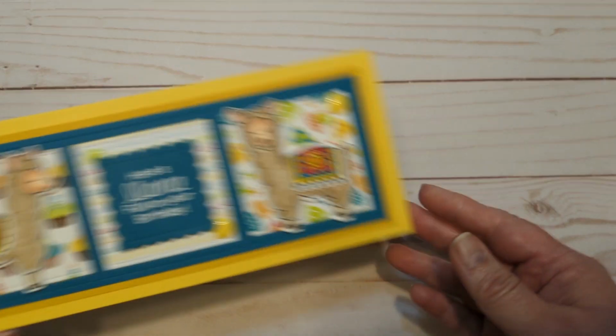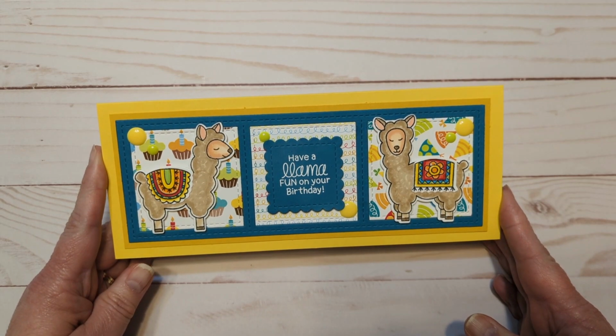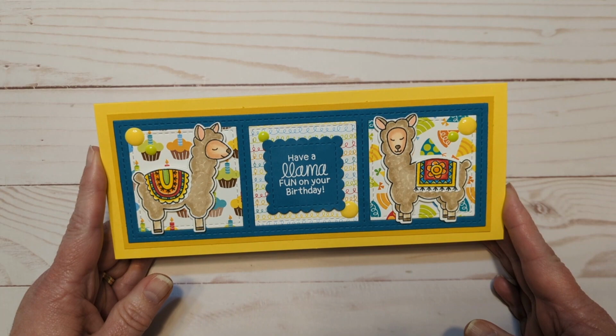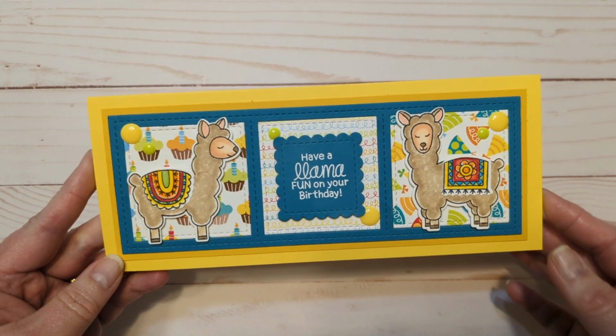And here is the card that I created. I haven't done a slimline in quite a while. It's one of those sizes, I really like it, but I don't think about it often. So I was excited to do that.